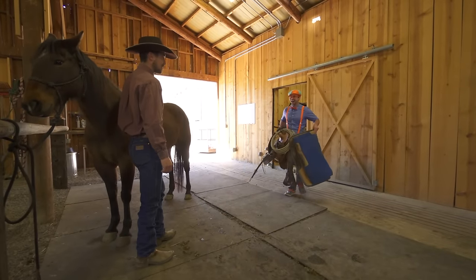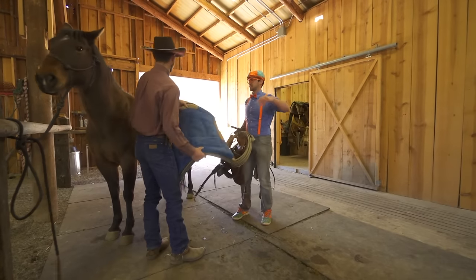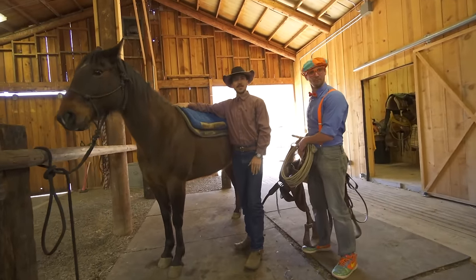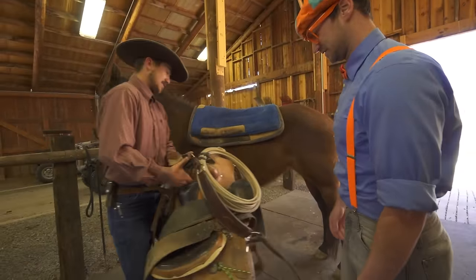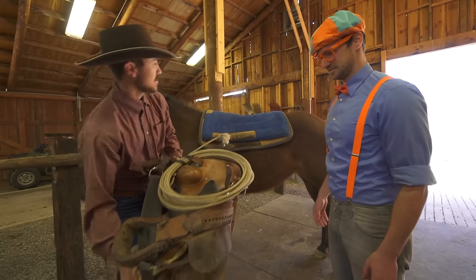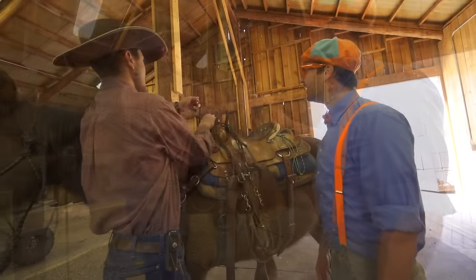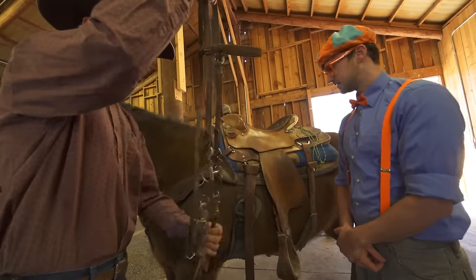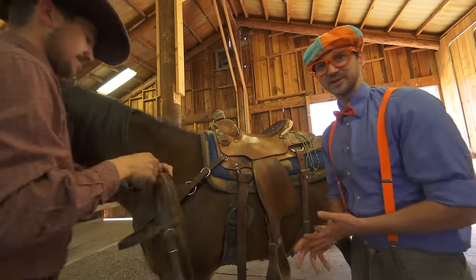Hey, thanks Blippi for grabbing the tack. Why don't you hand me the saddle pads? All right. We'll put those on first. Saddle pads, what do those do? Saddle pads go on underneath your saddle to put some cushion for the horse. The saddle is what the cowboy sits in. And so this goes on the horse after the pads, and it'll strap onto the horse so that the rider will have a place to sit. The bridle. Or the head stall. And a cowboy or cowgirl uses a bridle to steer the horse. Ooh, like a steering wheel.